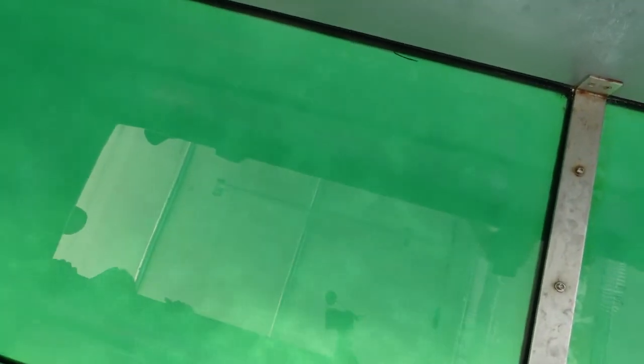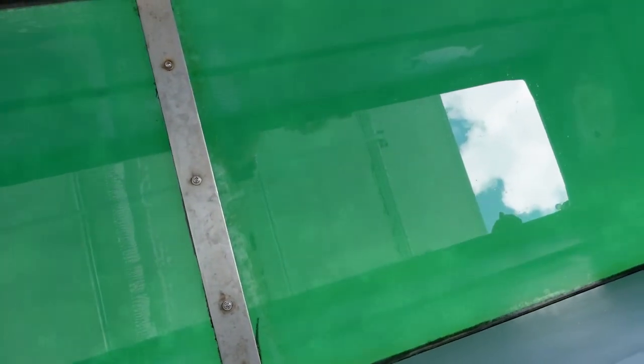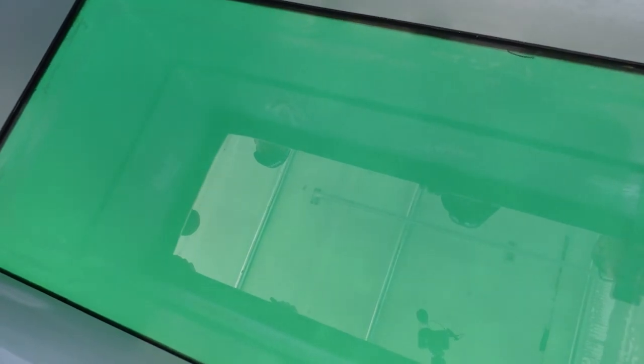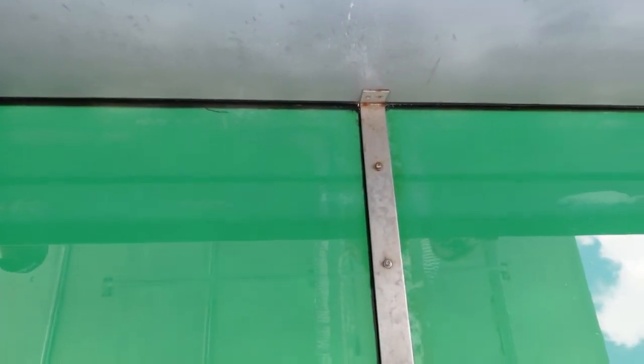And here you see it right here. So you get the opportunity to see different sea creatures, sea urchins, different things. So just pay attention. You might get to see something swim by as well.